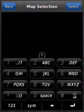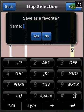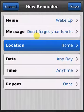After clicking OK, the address will be displayed in our map screen. Now that we found our house, just click Select. Since this is a custom location, the application will ask if you want to save this location for future use. Since our house is most likely a place we will use quite often, let's save it. Next, let's set up the repeat settings.